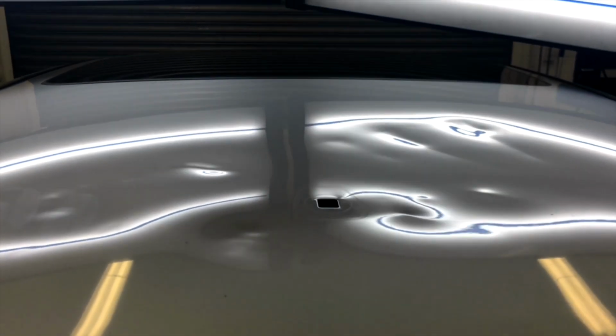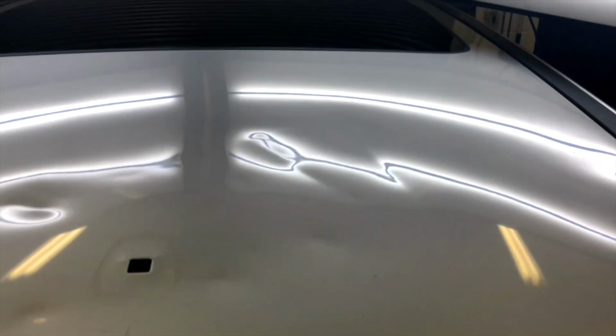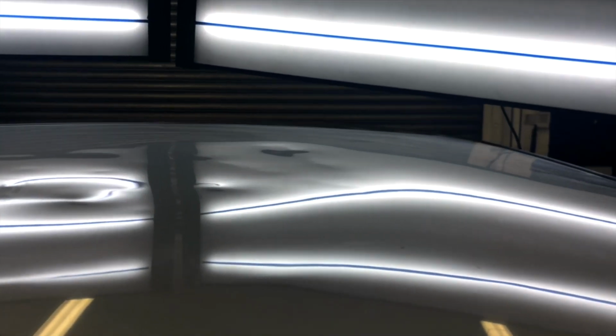As you can see, the damage is extensive. The dents are all stretched and the metal has caused shockwave ripples throughout the panel, creating secondary lows that also need rectifying.